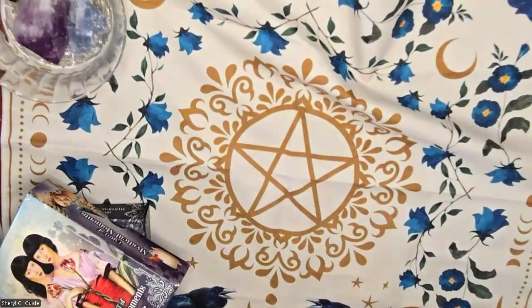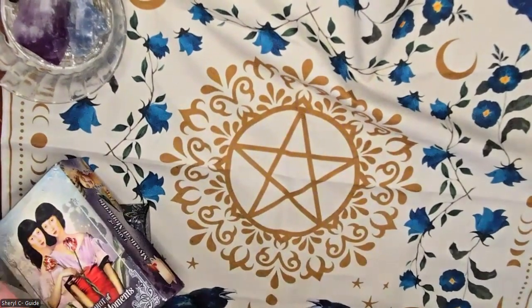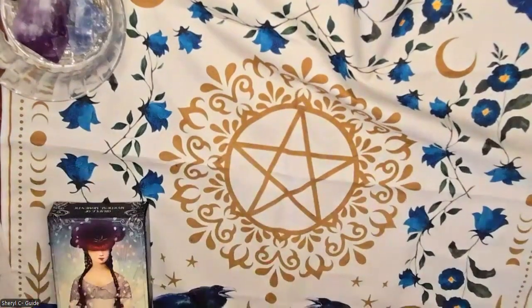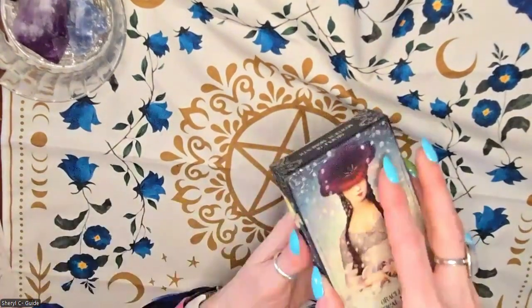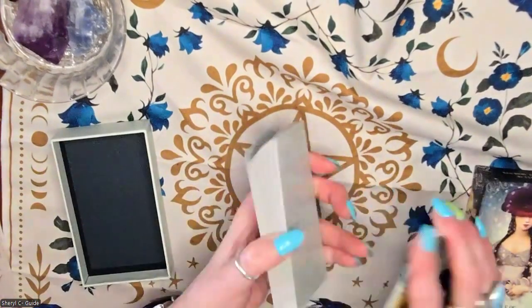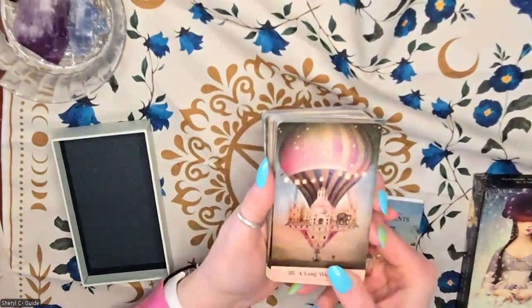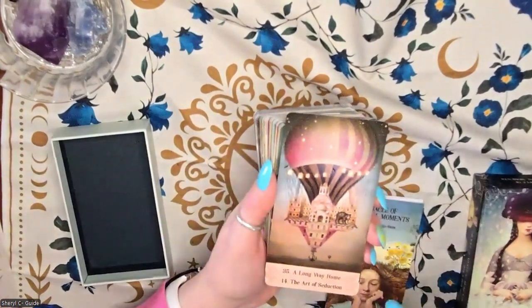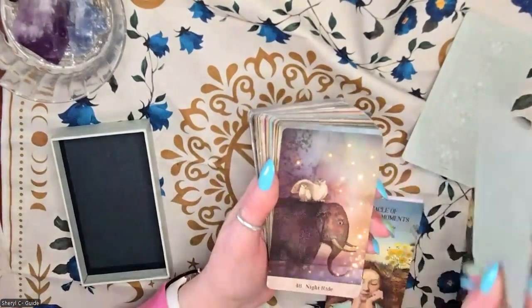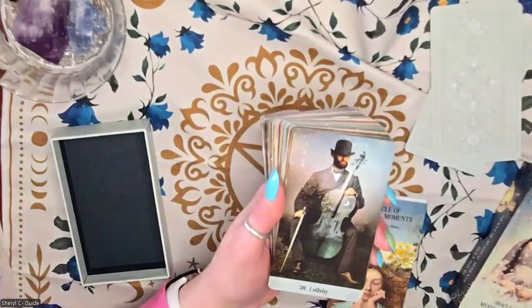And then I'll just show real quick the oracle because it goes with it. So the oracle's not edged, but the backs are the same. And it's that same whimsy, colorful decks, but in an oracle.